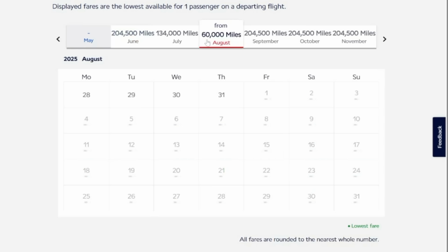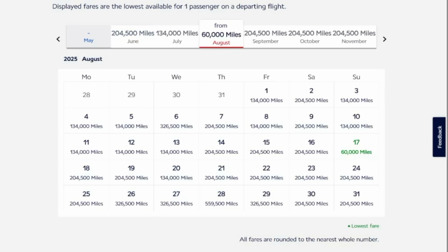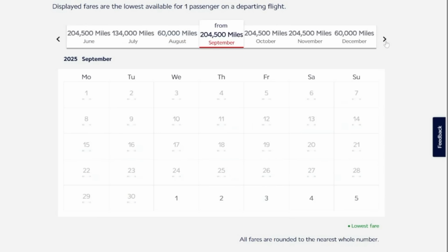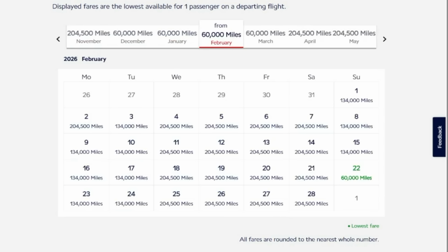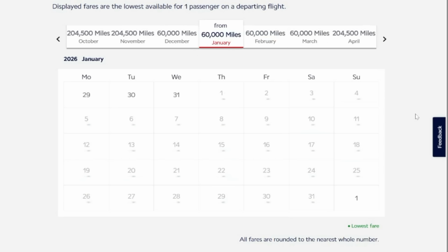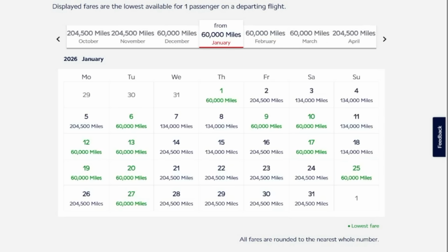which will actually show you the cheapest points prices to fly for the entire year. So we can see here in August, that's the cheapest month to fly from Houston to Paris in the summertime. It's only 60,000 points per person one way in business class on August 17. Or if we scroll a little bit further, if you wanted to go in the off season like December, January, February, March, there are also a few dates here where it would only be 60,000 points to fly in business class with Air France from Houston over to Paris.